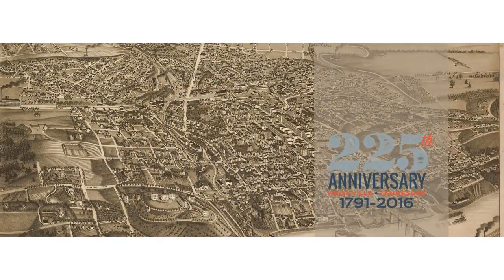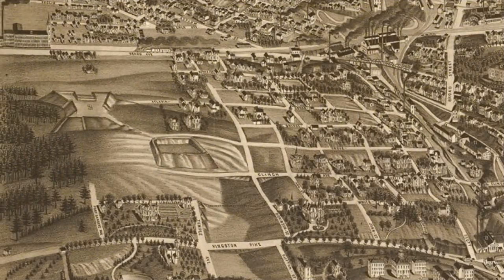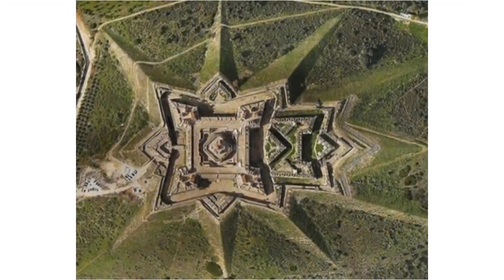So a friend of mine, Chad, also from Tennessee, said, hey, did you see these high-res maps that came out of the 1886 renditions of different cities around Tennessee? And he said, next time you're driving around through some of these cities, why don't you stop in Knoxville and see if you can find this Star Fort? It would be an amazing video to do to talk about this. Image here of regular Star Fort that you might see around the world. These are everywhere.